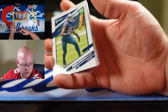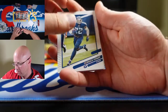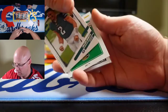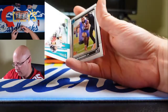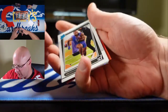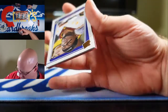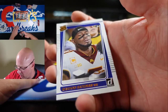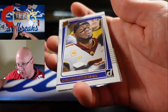You'll find some of these cards up there, maybe. We got a second year Jalen Hurts. And a Mark Brunell. Rated rookie Amari Rodgers. Very nice looking Rashad Bateman. Gold rated rookie. Is it? Nope, no number. The rated rookie portrait.